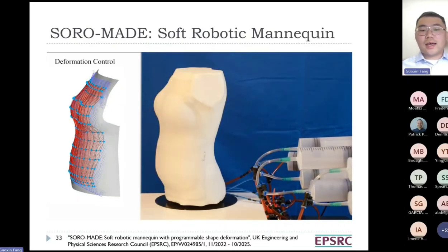So consider we can have those mannequins inside the manufacturing companies, and in the fashion store we can scan the human body shape, and then we can immediately have your bodies in those factories, so it can perfectly fit with your bodies.